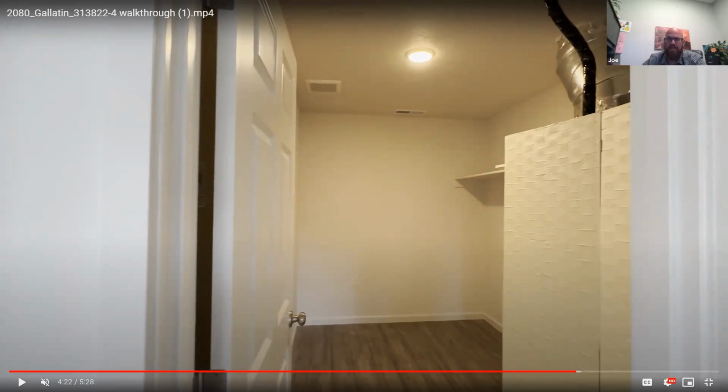You've got the luxury plank vinyl all downstairs, standard carpet upstairs, less traffic, obviously, in the upstairs area, and then doing the Formica countertop and the laminate up here. I mean, it's still got good quality, good warranty associated with it. So I think that they spent their money well in this home.